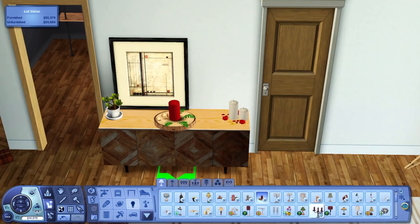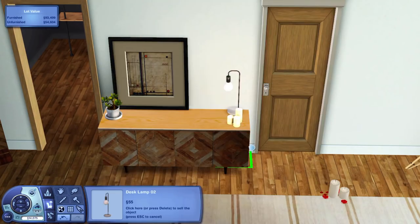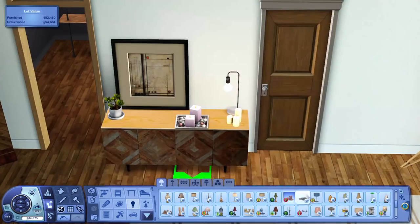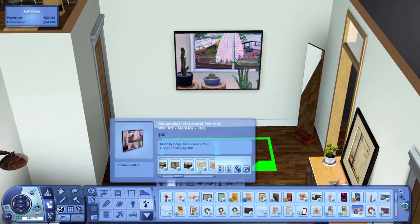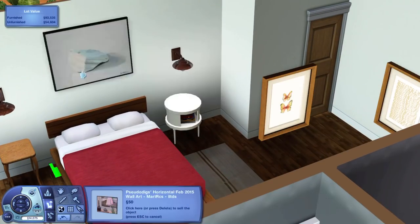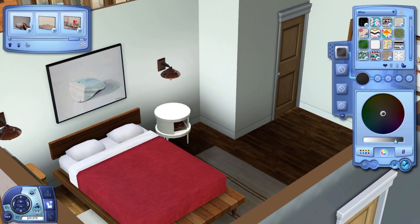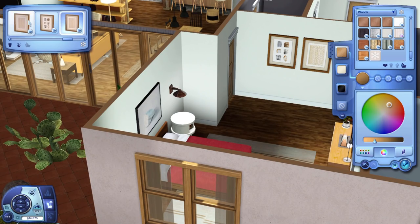But yeah, so right here, this little console table, I actually don't think it counts as a dresser, but to me, it's not a big deal if my Sims have a dresser or not. I'm pretending it's a dresser, and then I added these candles and the little light bulb lamp thing, and I love it so much. That rug too in the master bedroom, I would legit have that rug in real life. So I just love it.